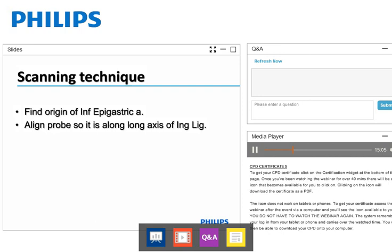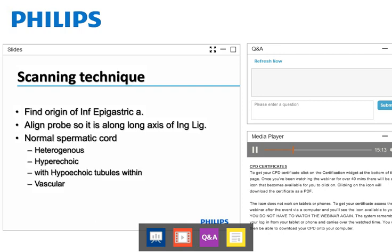Once you've found that origin, slightly to the lateral of that will be the deep inguinal ring, and then all you need to do is turn the probe around so it is aligned along the long axis of the inguinal ligament, and then you should be able to see, obviously in a male, the normal spermatic cord. It's a heterogeneous structure with hypoechoic areas and hypoechoic tubules within, and there will be some vascularity. Obviously in females, it's a little bit harder to see. You can see that ligament, but it is much easier to see in the male.